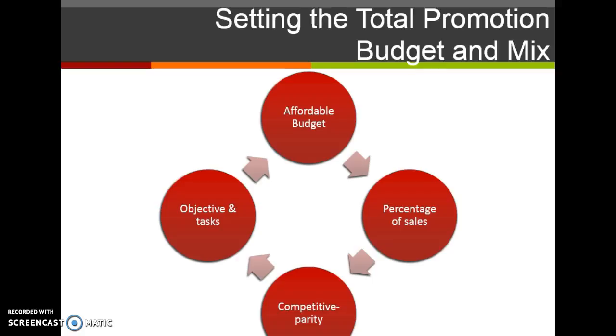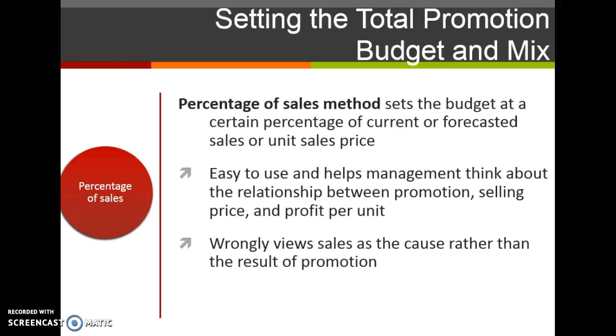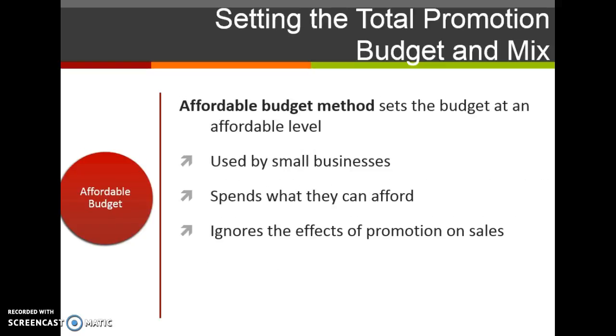Setting the total promotion mix, budget, and mix. We have four types: affordable budget, percentage of sales budget, competitive parity budget, and objective and tasks budget. The affordable budget method sets the budget at an affordable level. It is used by small businesses, which spend what they can afford, and it ignores the effects of promotion on sales.